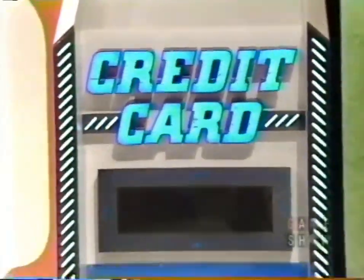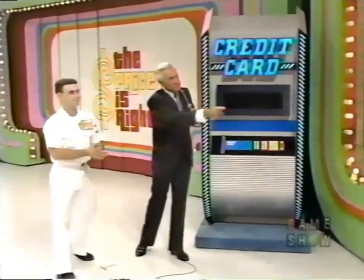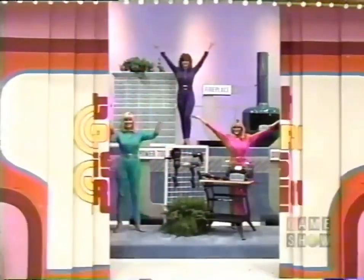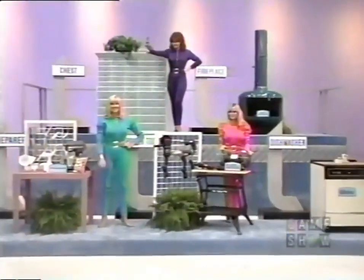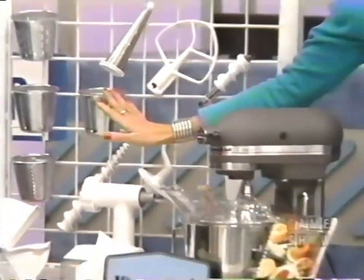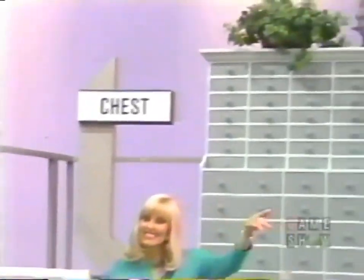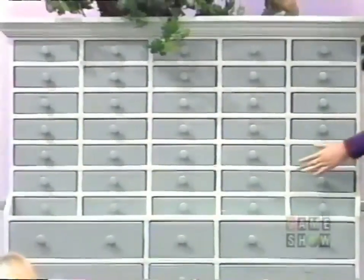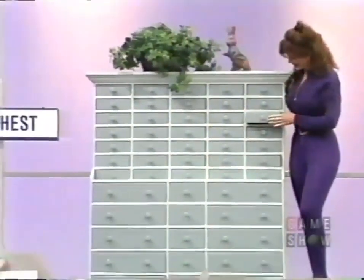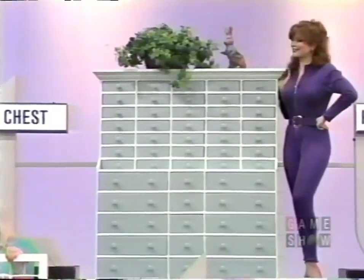Right back here, the scene of our next pricing game. Hello, Jeremy. I want to give you everything you see. Look. A wonderful array of prizes. First, the food preparer from KitchenAid. This imperial gray mixer can handle most every task. From a single egg white to kneading yeast dough with attachments, it's a complete food preparer from KitchenAid. Second, the chest. Skillfully handmade and carefully crafted, this 50-drawer apothecary chest was designed to look like a family heirloom. You'll find ample room here to store items you never knew where to put before.